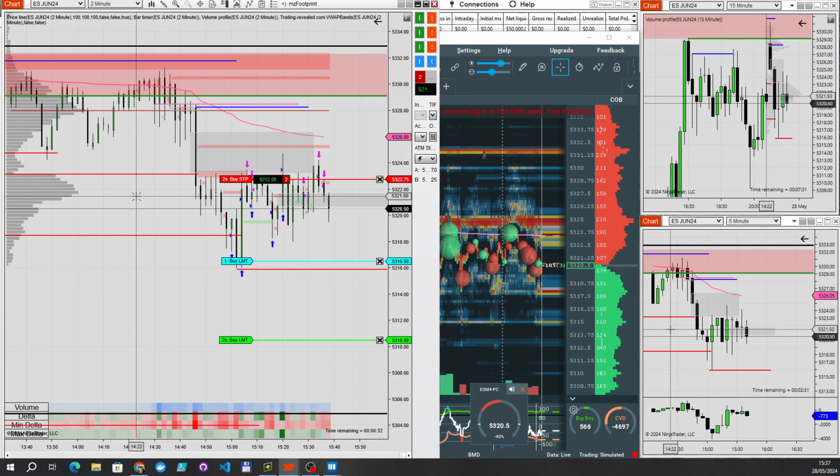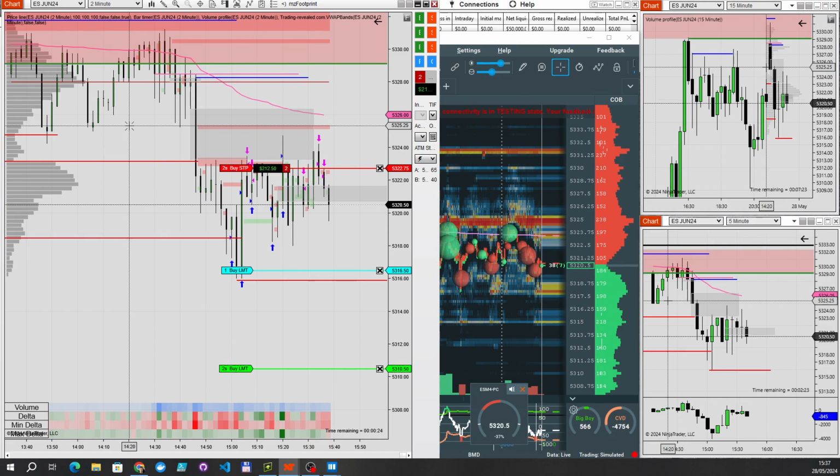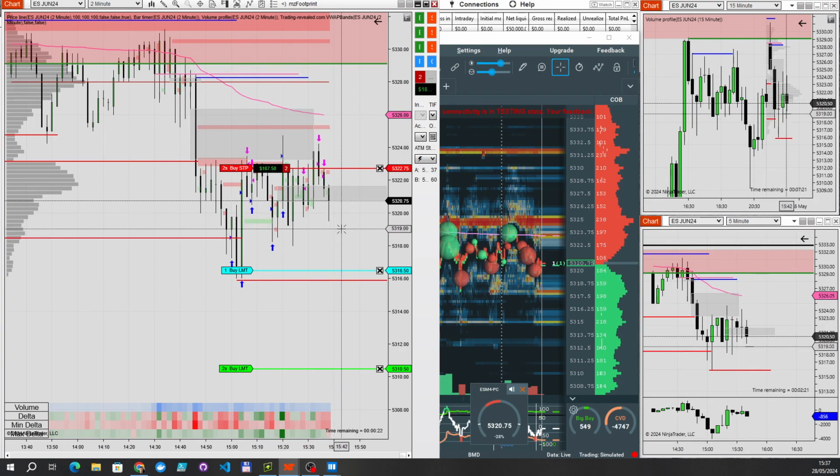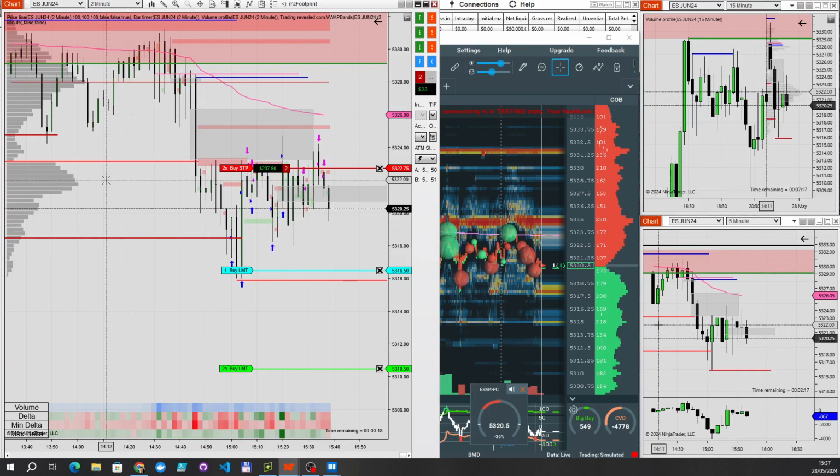Just stop loss break even. If I'm stopped, I'm stopped. I'm not gonna allow this price to go higher. This needs to break this low and continue. Otherwise, this trade is invalid.